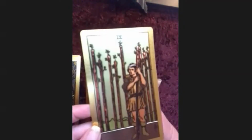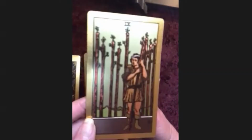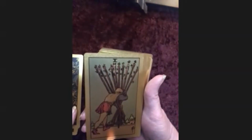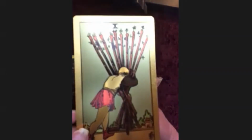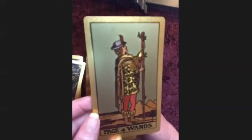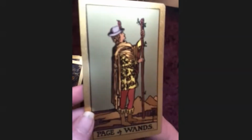Look at that. I love how she put the good line to show the staging. She really stayed true to the Rider-Waite. The colors. I know you're gonna hear me say that about 112 times, but I just can't get over this. He's another one of my favorites. Just the way everything about him.